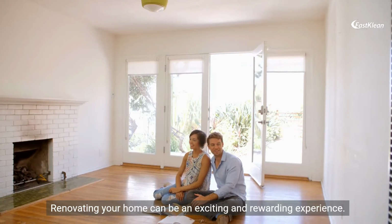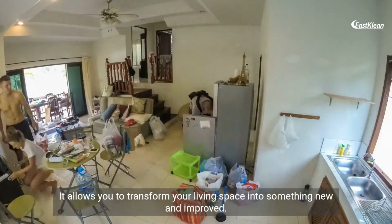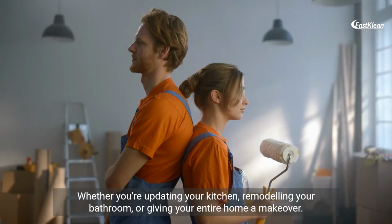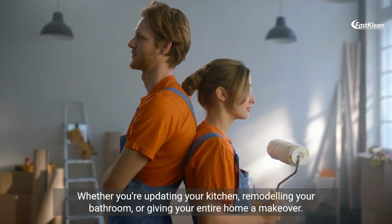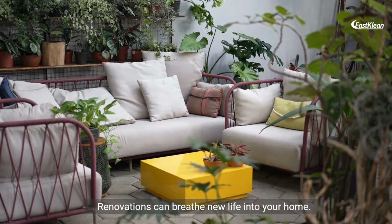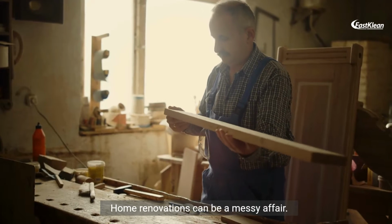Renovating your home can be an exciting and rewarding experience. It allows you to transform your living space into something new and improved. Whether you're updating your kitchen, remodeling your bathroom, or giving your entire home a makeover, renovations can breathe new life into your home.